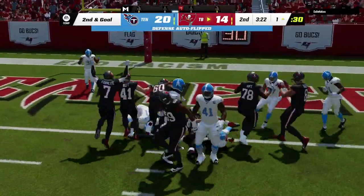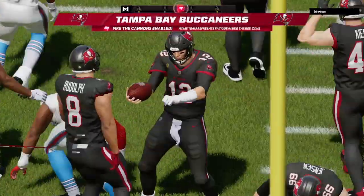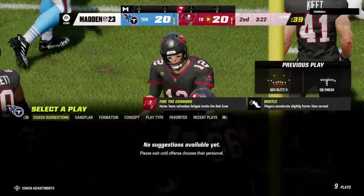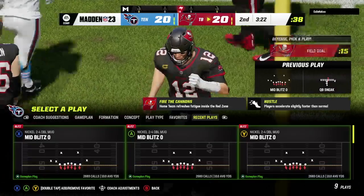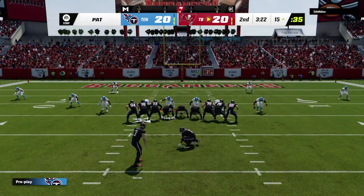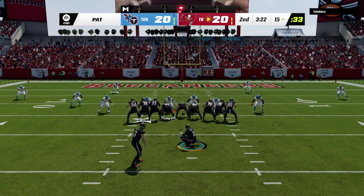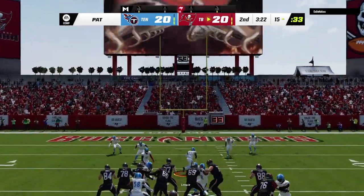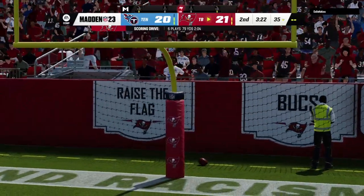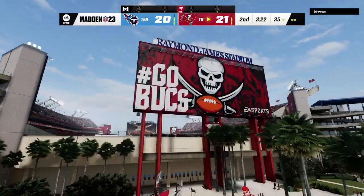And Brady will sneak it. And he's in. Touchdown, Buccaneers. Tom Brady scoring on the sneak from a yard out. And the Buccaneers are an extra point away now from moving out in front. Extra point up and good by Succop. And with it, his guys take the lead here by a point.